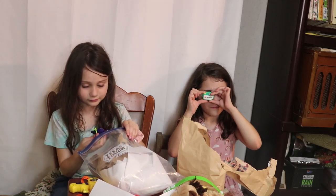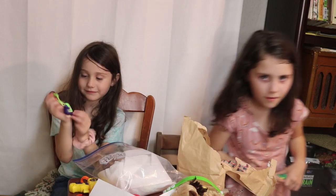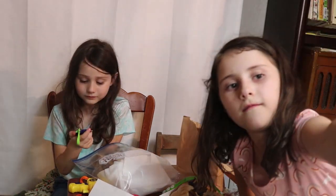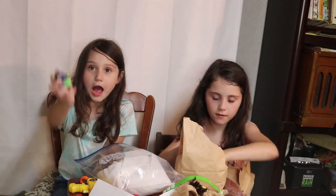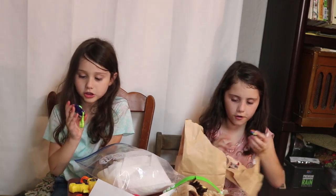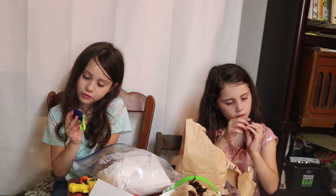What's in there, Emma? What do you see in there? I got a little heart keychain. It's a movie. So if you look in here and you press this, then it will change. I don't know that we can see it through here. I've got this little keychain. It's a little cute heart. I got another heart. It's purple, blue, and green.